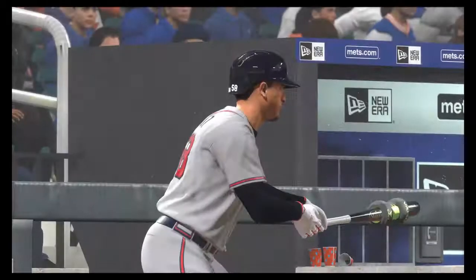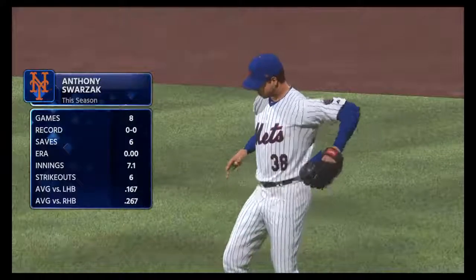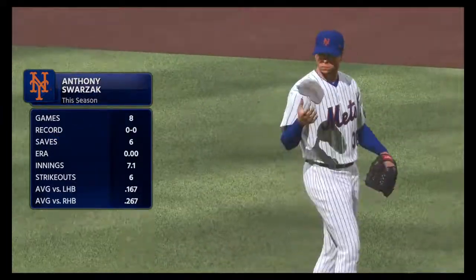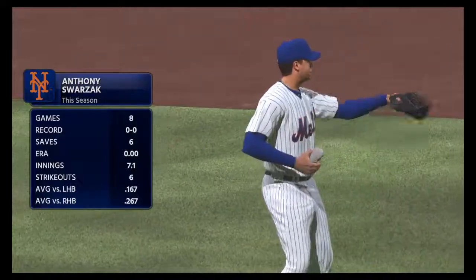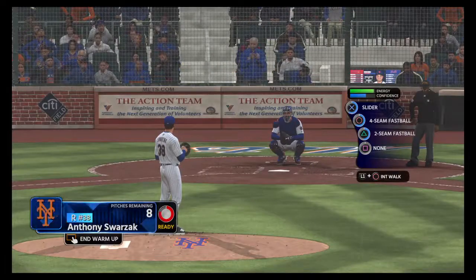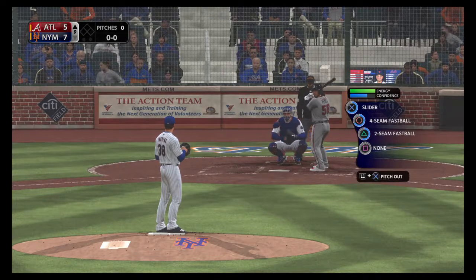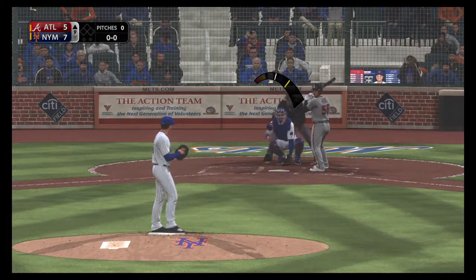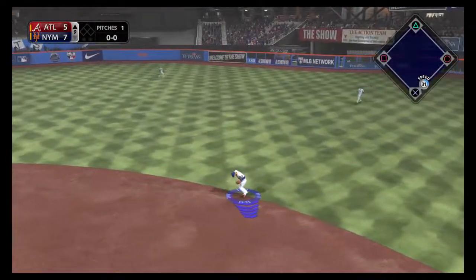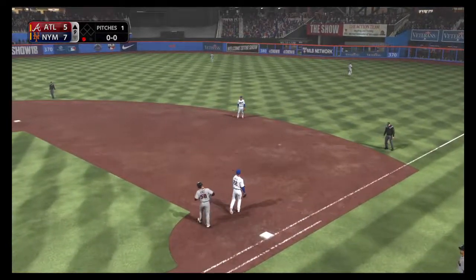One for the Mets here on the RBI double. Last chance coming up here for the Braves. The Mets 7 and the Braves 5. Anthony Swarzak comes on from the pen, hoping to finish this one off here in the top of the ninth. Liner towards second. Throw on to first for the out, and that is how the ninth inning gets underway.